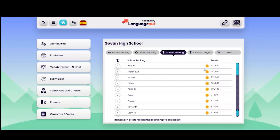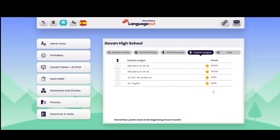You do also have the classes league section, which is over here, and that's across different classes. As I say, we're quite a small school, so sometimes there's not a huge amount of classes on here, but what happens is all the pupils in a particular class, their points get added together, and you end up with this kind of league table here. Another really effective motivating tool, because we'll do a reward for the class that have managed to come top of that as well.